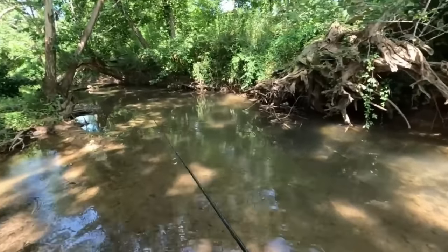That one swallowed it. I was watching my lure and it was gone. That feels good. There's a redbreast. Okay. Green sunfish, redbreast, and a bluegill. So we got three sunfish species already.